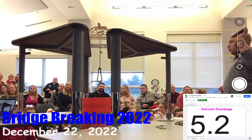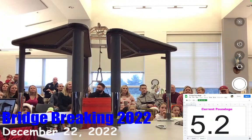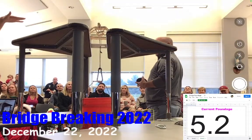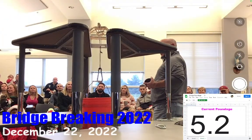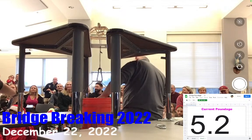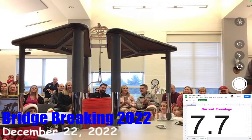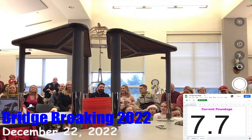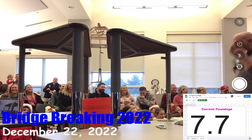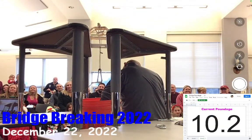So the rule is, Mrs. Bender and I did not do a good job of explaining this. The bridge has to hold the weight for 30 seconds. We had to move on to the next week. And when the bridge hits the platform, it's done. And if you are watching on YouTube, we have a poundage calculator going. We got fancy this year. 2.5, another 2.5. What are you doing? 2.5. While he's putting those in, I'm going to do a shout out.